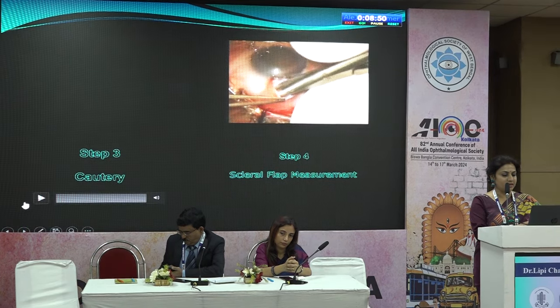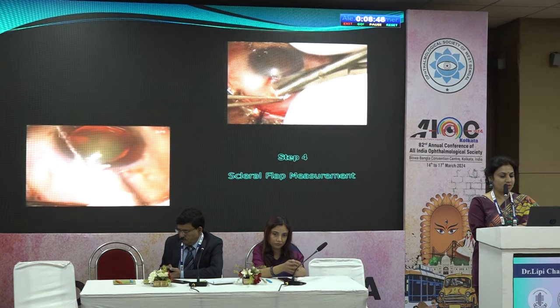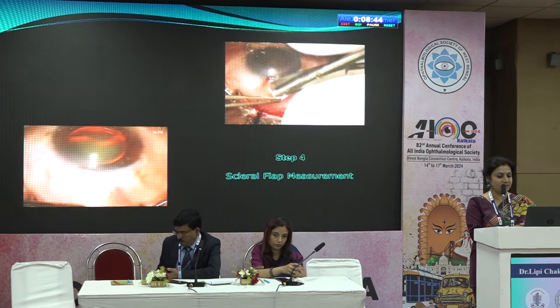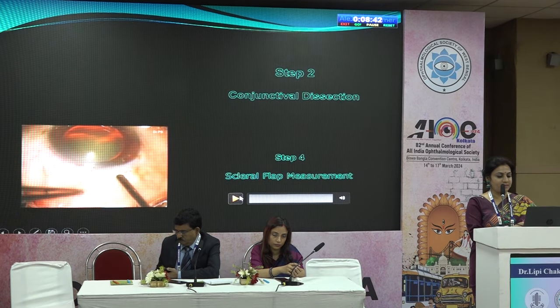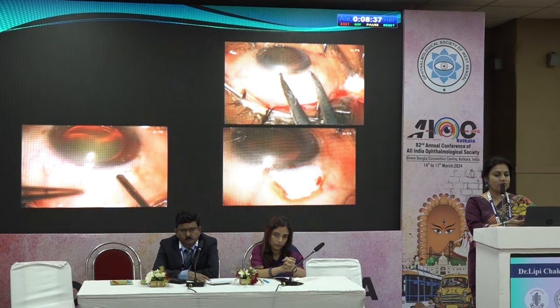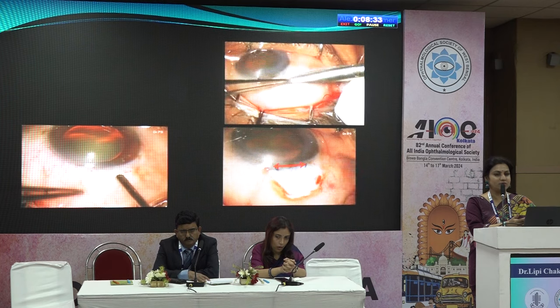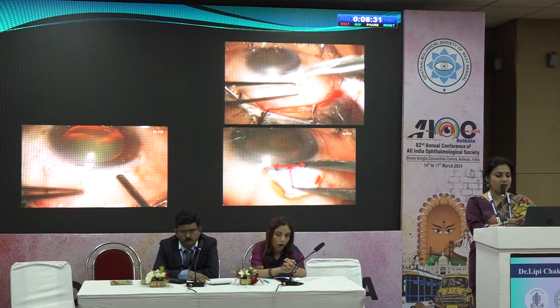Then step three is a gentle cautery. So not much to it. This is a gentle cautery being done. Scleral flap measurement: the measurement taken is around 4x4 or 3.5x3.5. It depends upon the surgeon's ease and experience, whether we are planning a combined or a trab alone.